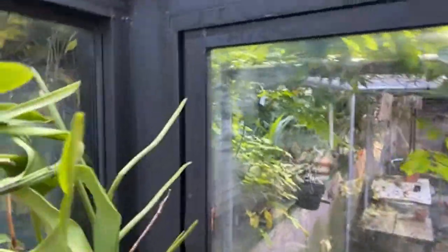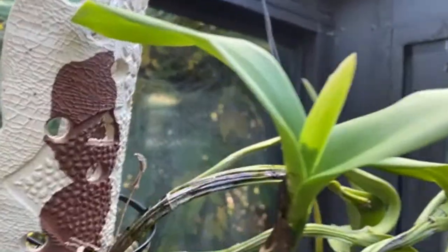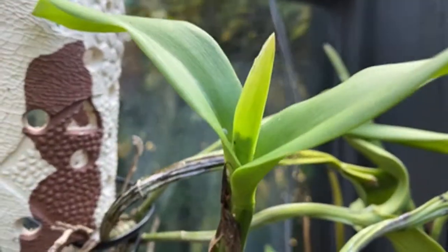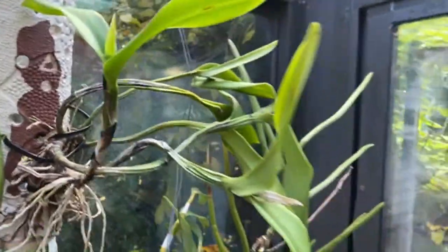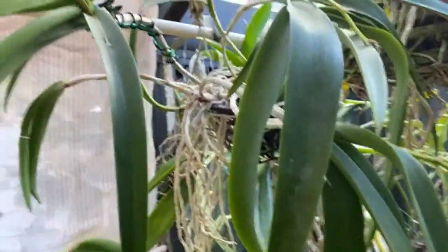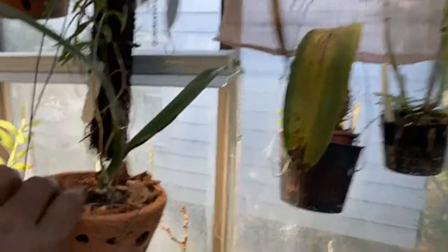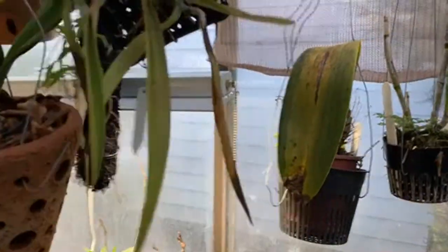I saw this today. That looks like something's going on in the sheath. Whatever that is. That is actually my very first Natalia mount that I got, that I mounted that Cattleya on. That was just harkening back to a video that I made a few weeks ago, where I talked about Natalia's mounts.